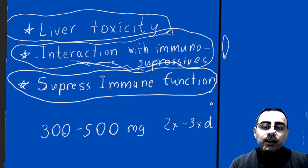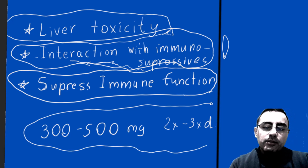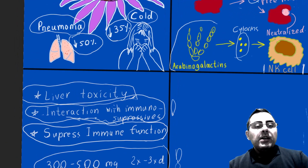And what is the standard dosage? The standard dosage of Echinacea is 300 to 500 milligrams 2 or 3 times per day. It's the standard dosage, but the specific dosage will be defined by doctors.